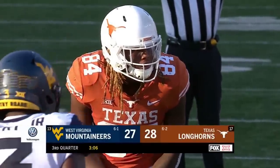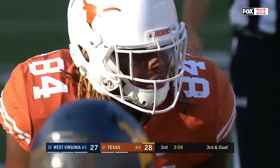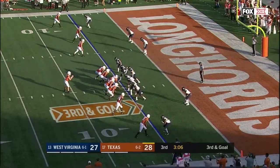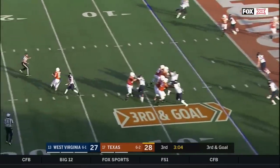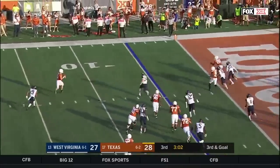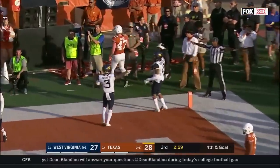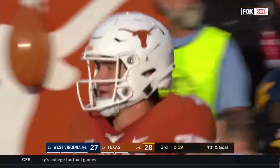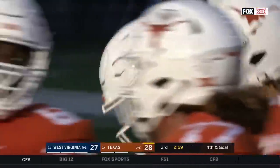Welcome back to Austin, 28-27, Texas, third down and goal at the five. Will they go for Little Jordan again? Let's see. Johnson at the bottom of your screen. Ellinger reverses his field. Ellinger looking. Incomplete. Tim Beck was in the back of the end zone. And Texas will settle for a field goal attempt.